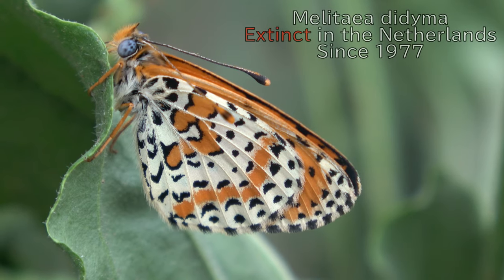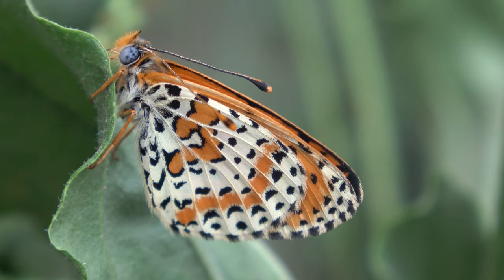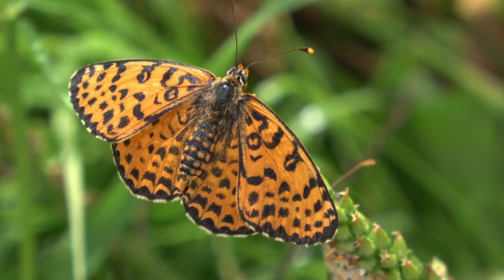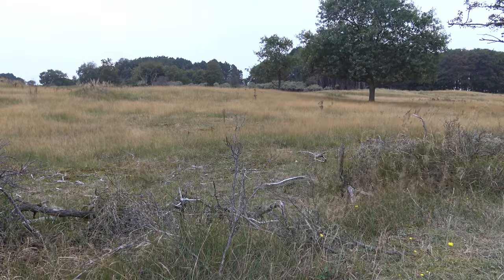Some species have disappeared from the Netherlands, such as this spotted fritillary. Thankfully, it's still common in different parts of Europe, but in the Netherlands, the last breeding populations seem to have been extinguished in 1977. Another tragic story is the wall-brown butterfly.